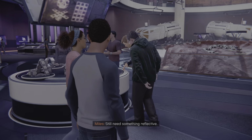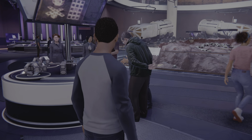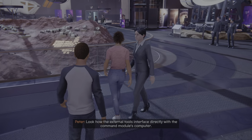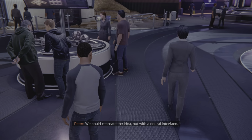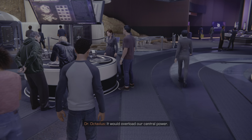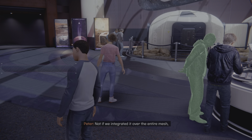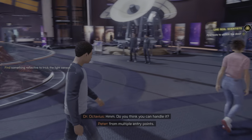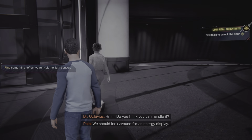I still need something reflective. Look how the external tools interface directly with the command module's computer. We could recreate the idea, but with the neural interface. It would overload our central power. Not if we integrated it over the entire mesh, from multiple entry points. Hmm. We should look around for an energy display.